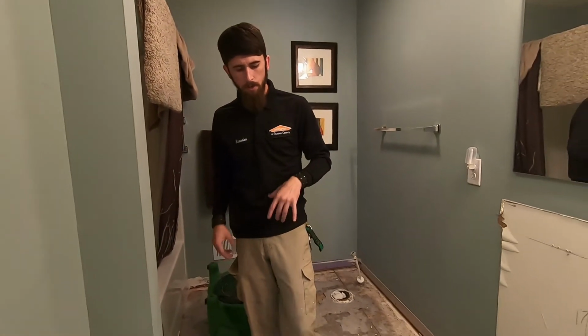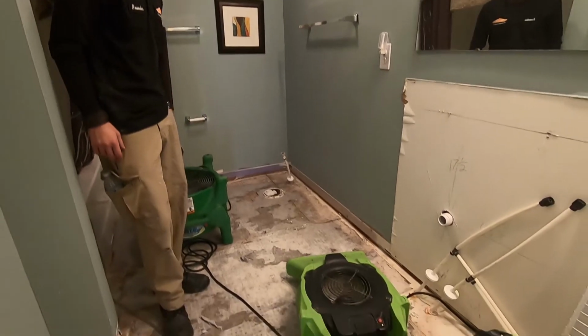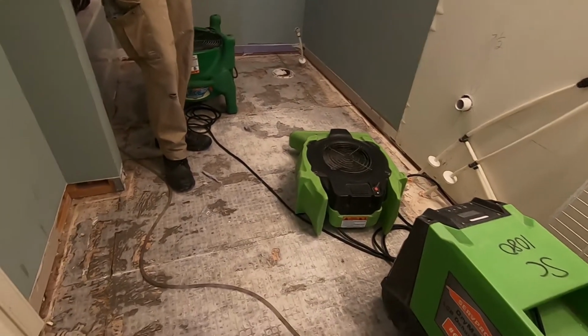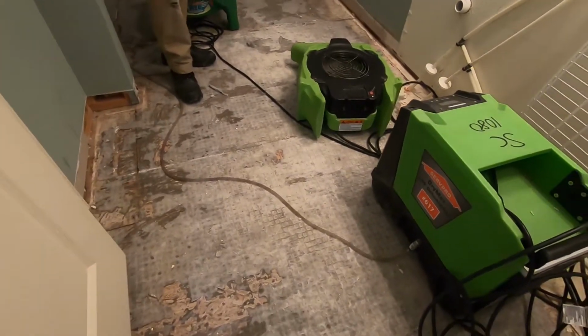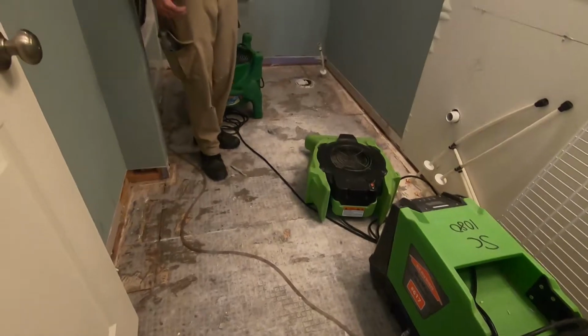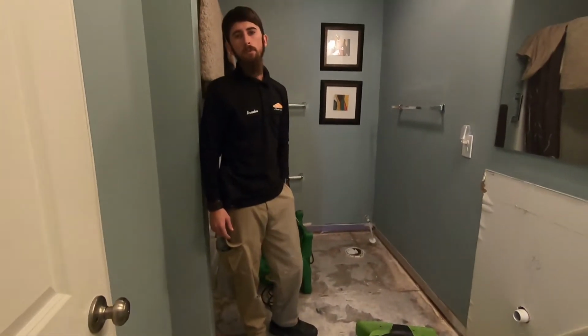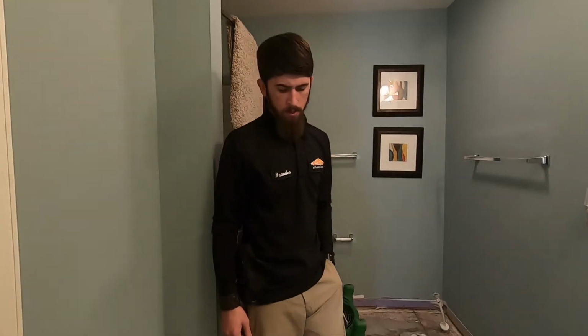As you can see in here, all the flooring is gone. This was tile floor. We attempted to salvage it with the heated mat system, but during the drying process, unfortunately, about 8 of the tiles had cracked. So therefore, that is grounds for removal. So the insurance company allowed that, and so we took out the tile flooring.